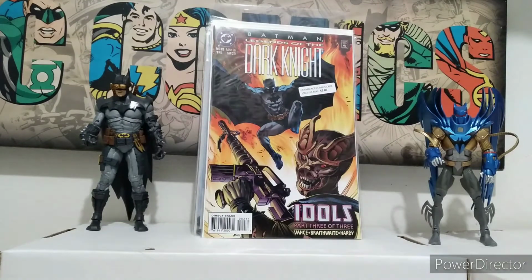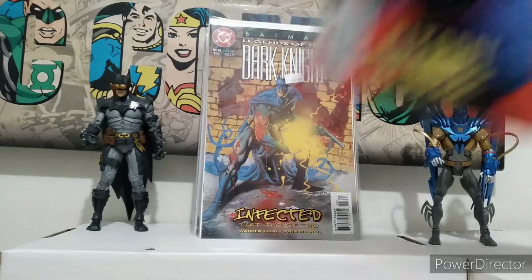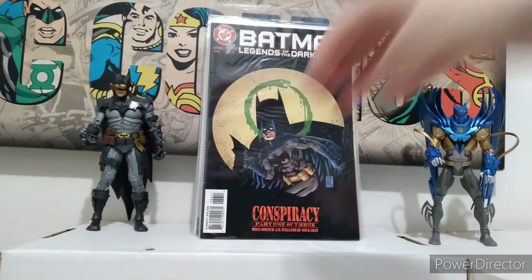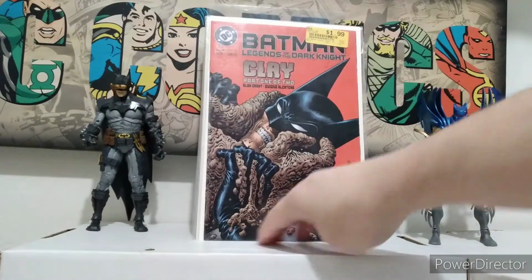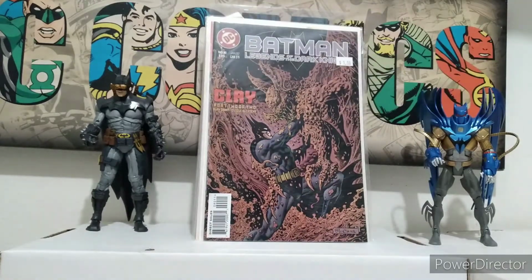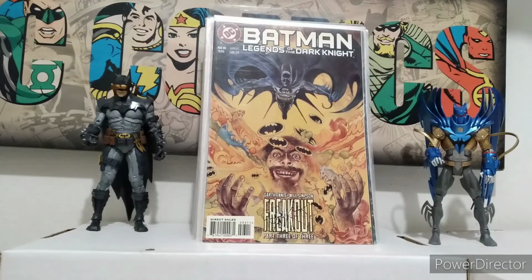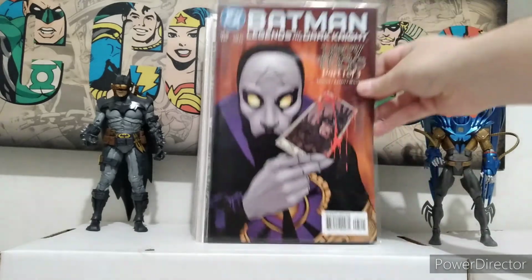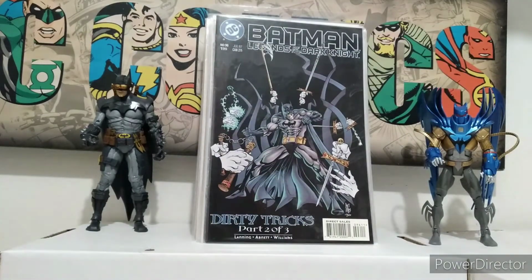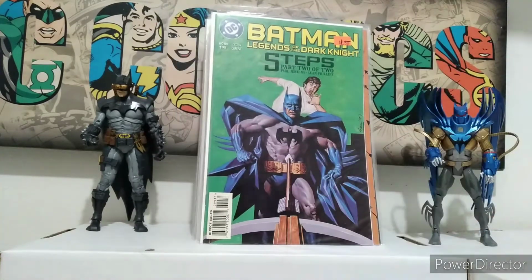Idols was an amazing story. Conspiracy was another really good story too. Now we get a Clayface. And this is set way early in Batman's timeline. Like, I think he's only been Batman for like 3 weeks in that story. Here's a Batman story called Stories. There's so much variety in this. And in my opinion, so many classic stories.